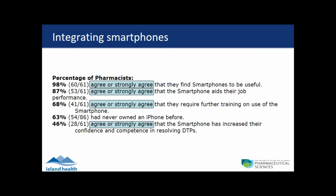So what we found was we asked pharmacists if they agree or strongly agree, and 98% of them said they agreed or strongly agreed that they find smartphones to be useful. 87% said they agree or strongly agree that it helped them in their job. 68% said they needed more training on the use of them. Now remember, this was 2012, and 63% had never had a smartphone before. And one person actually didn't want the smartphone. He actually wanted to keep his pager, and he was a young guy. He was 24 years old, which just did not fit with who I thought were not going to want smartphones.